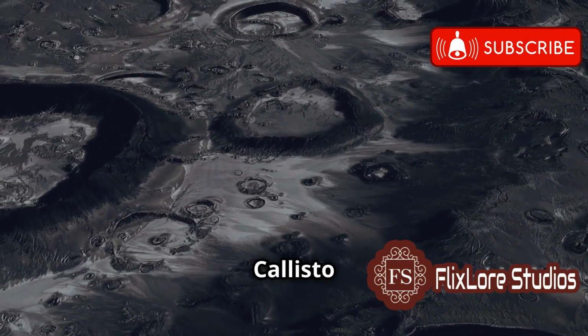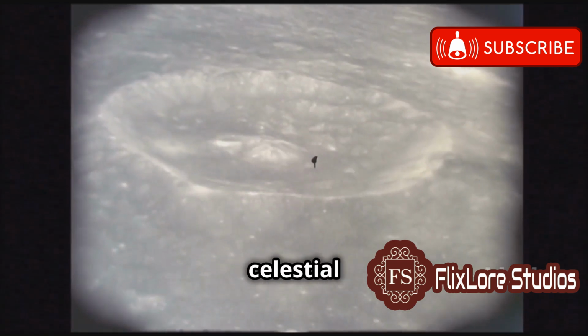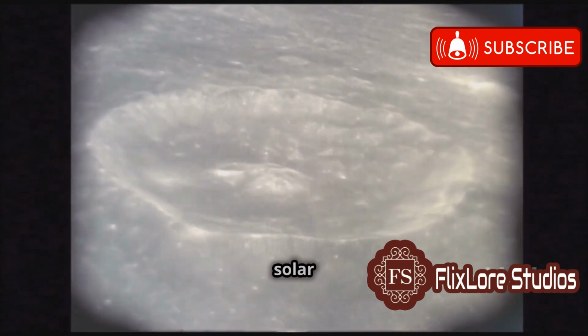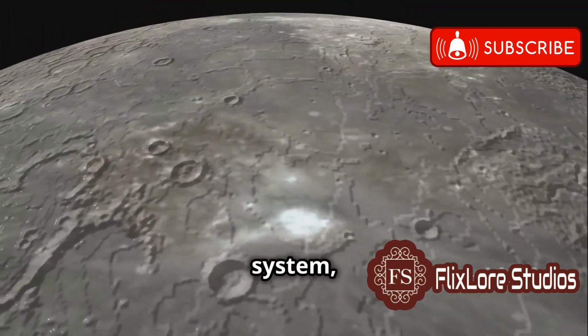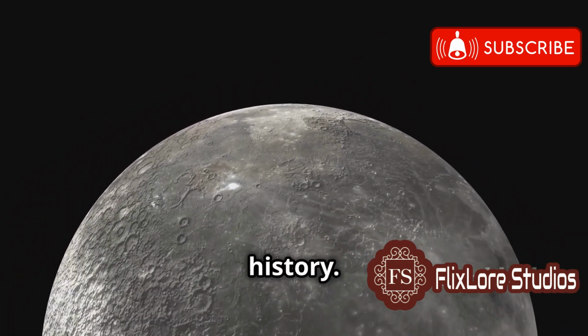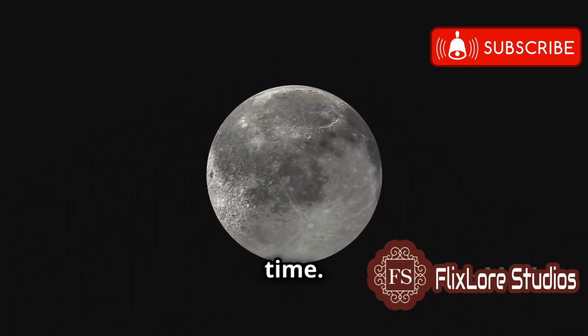Section 6. Callisto, a cratered time capsule. Callisto is a world of ancient impacts, a celestial body that has witnessed the violent history of our solar system. Its surface is the most heavily cratered of any object in our solar system, a testament to its long and violent history. Each crater tells a story of a collision, a moment frozen in time.